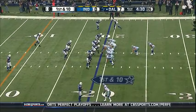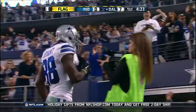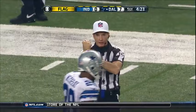And Dallas takes over in the red zone. Going for the quick strike, Romo to the end zone, and it's pulled down for the touchdown. And a flag. Dez Bryant on the receiving end of it, right off a three-touchdown game. Pass holding, number 28 on the defense. Penalty is declined. Touchdown.